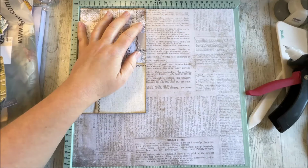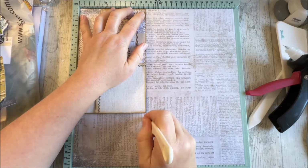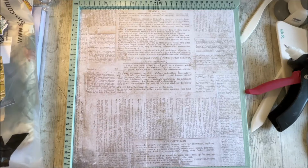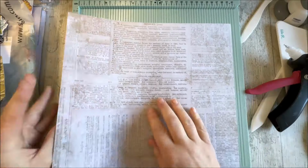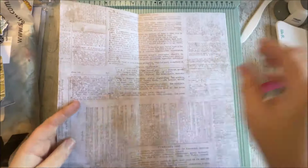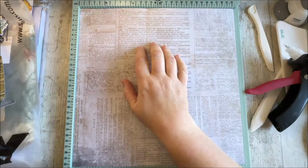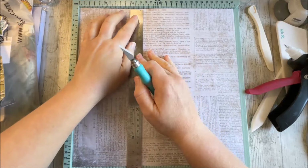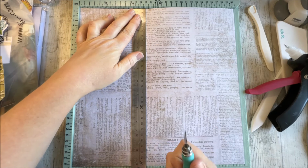The light must have gone off or something. I don't know why it suddenly went dark on my camera. Score, and then cut. I don't think that's going to fit in my cutter. Let's do it this way, because my big paper trimmer's downstairs, and I am not running back down there again.